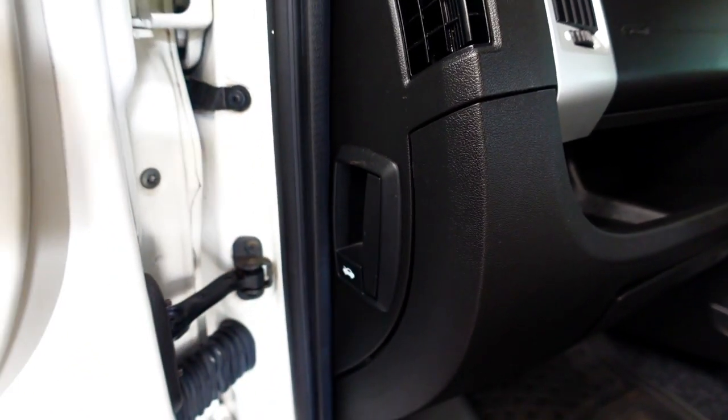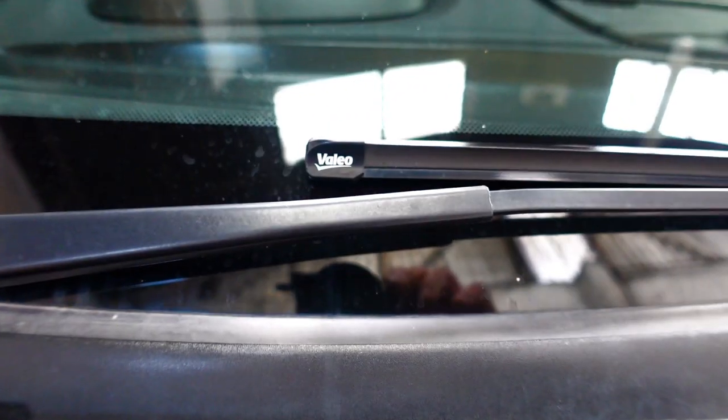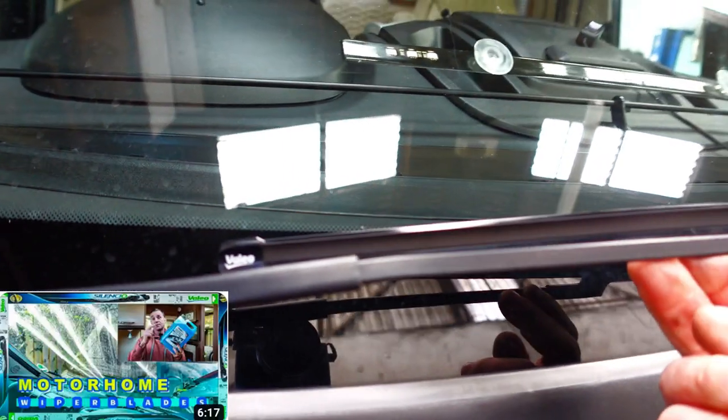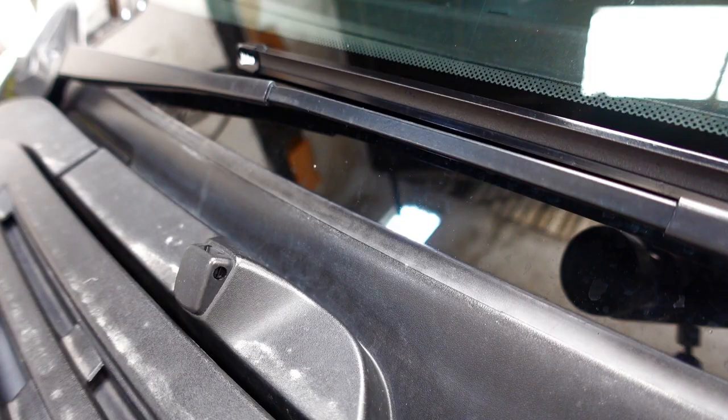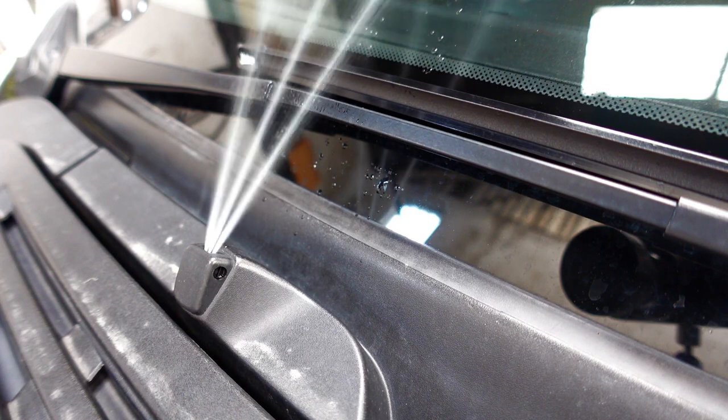Right, get the bonnet undone. Long ago when we did the wiper blade replacement on this, so we've got some nice Valeo wiper blades on, so they're all nice and pristine. Make sure the jets are working nice.